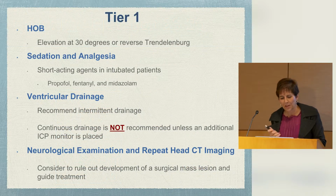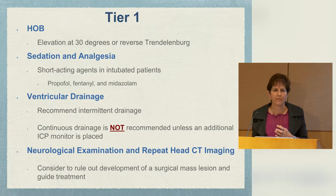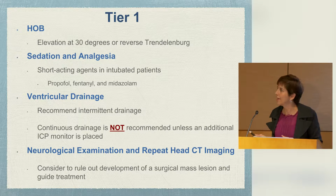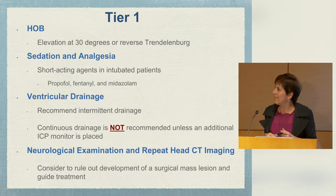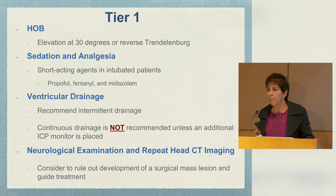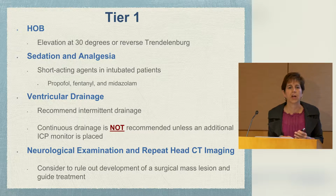All right, so let's talk about the tiers. We're going to go through each of these. Tier 1 is really about bringing it back to the basics. It's what you guys do every single day. It's head of bed elevation, sedation and analgesic, EVDs, and once again, going back to that neurological examination and repeating a head CT. Because if a patient has a mass lesion, you need to get them to the OR, right? We're going to break these down and talk about how they affect ICP.